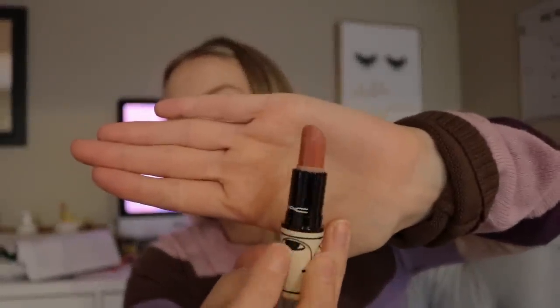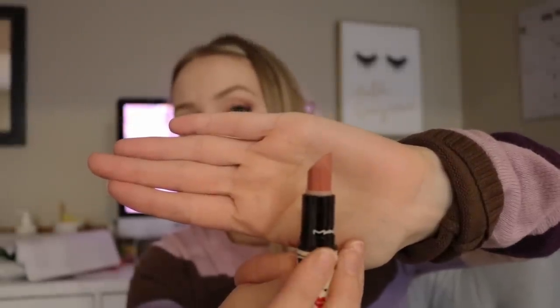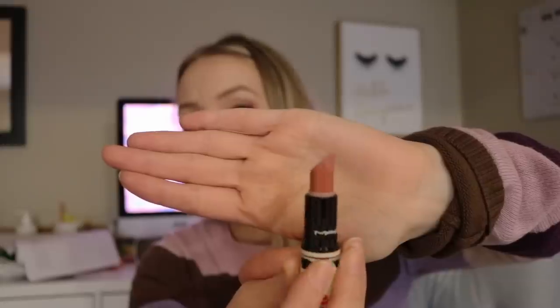So I have a lipstick that has gone bad. This is from MAC. It is the Oxblood lipstick, from a collection a long time ago. This I used a lot. I'll show you a close-up. I did use this so much this year, and I feel like I actually made a lot of progress from where I started, but unfortunately it did go bad.